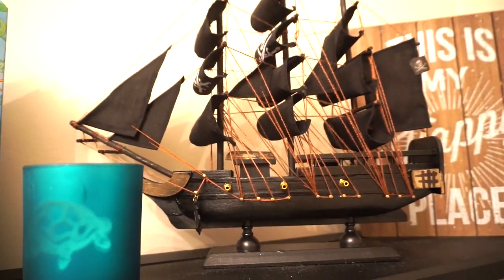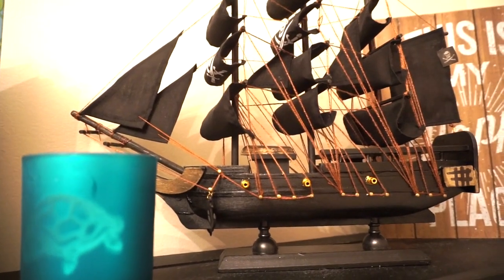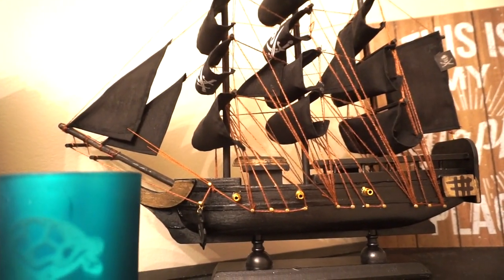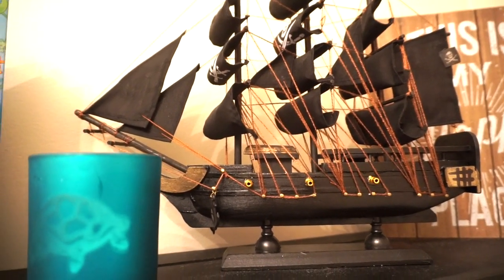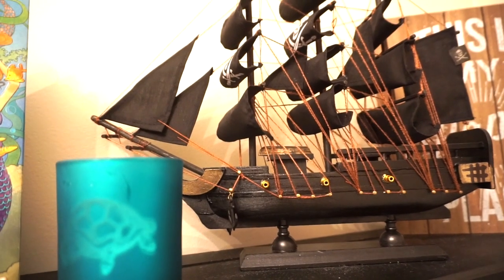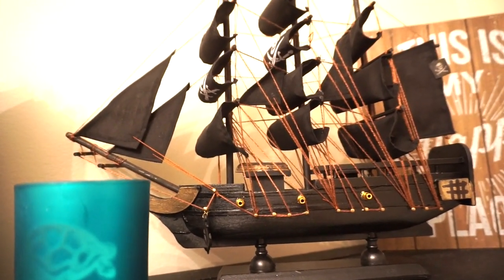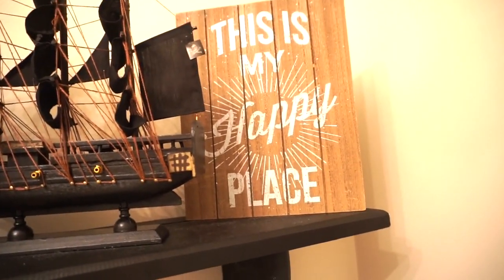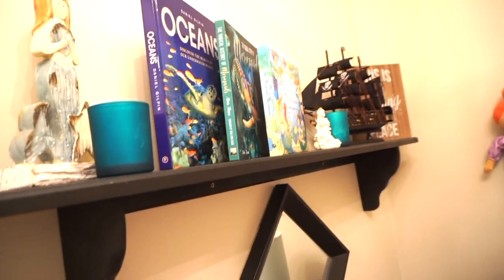I saw this pirate ship after the room was finished at Hobby Lobby, and I grabbed it up because it continued the theme, because sooner or later I decided to do mermaid and shark so that it was boy or girl. And then I just threw that little sign up there. That may not stay, and I might embellish this. I've got some ideas to embellish the shelf a little bit. Okay, so that's just for decor.